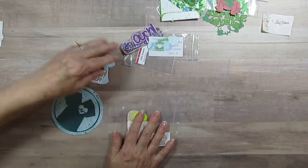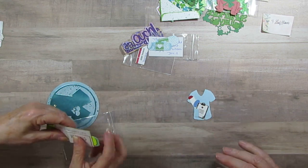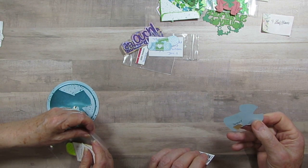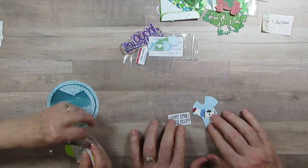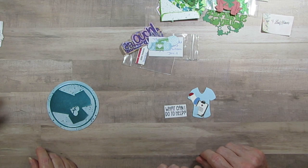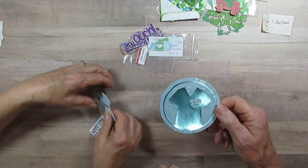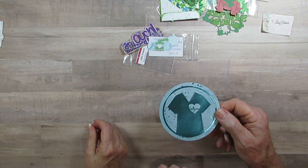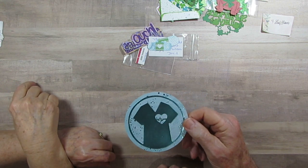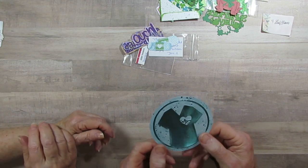All right, and then we think these go together. And this is by Deborah. What can I do to help? And it looks like you either got a doctor's outfit or a nurse's outfit there. And then also another medical shirt with a heart beating. Going to see who it's by. And it is by Suzanne. Very nice.